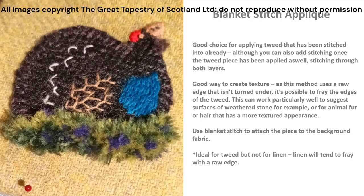It's a really great way to create texture, because it's got a raw edge. So you're not turning the edge underneath, you can use a raw edge with this. And it is possible to fray the edges of the tweed a bit. Some people have done that. I've got a photo a little bit later on that I can show you of a stitcher that's done that. And that can work really well to suggest areas of weathered stone, animal fur, hair that's got a more textured appearance. So you're using the blanket stitch all around the edge to hold the tweed onto the background fabric.